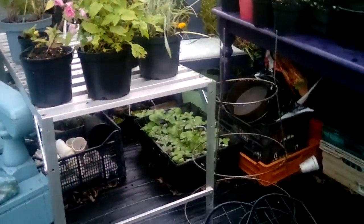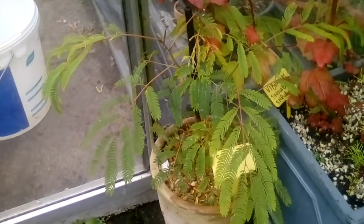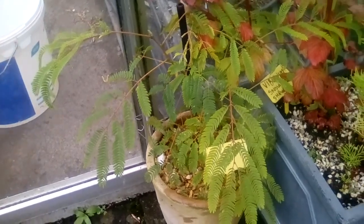But this is just kind of a ran out of space kind of idea, and everything's just been sort of flung in here. Wee salt tree, it's doing really well.